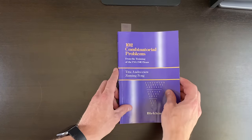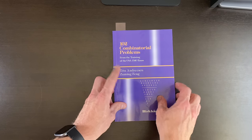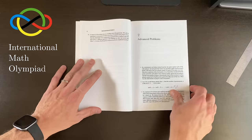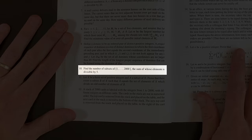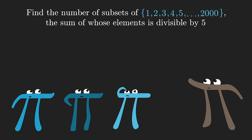Our puzzle for today comes from this book here by Titu Andreescu and Zuming Feng. It's basically a collection of problems used in training the USA team for the International Math Olympiad. And if we turn to chapter 2, Advanced Problems, problem number 10 asks this seemingly innocent question. Find the number of subsets of the set 1 up to 2000, the sum of whose elements is divisible by 5. Okay, so that might take a little bit of a moment to parse.